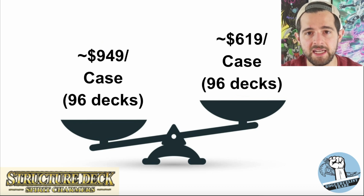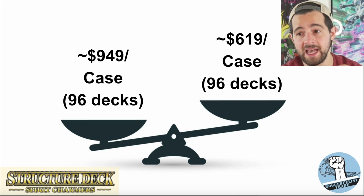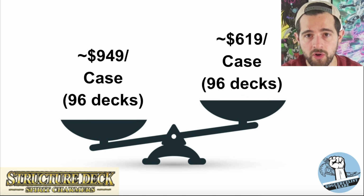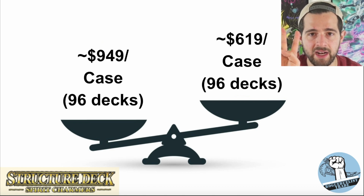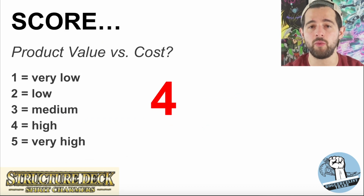So there is some money to be made, and I would say the value that you're getting from some of the reprints is free value that you know you're going to be getting in the product. I went ahead and graded this as a 4. I think it is actually pretty high in terms of what you're getting from the product, and if you're able to get it at wholesale rates, the value that you can get from selling structure decks even at MSRP.